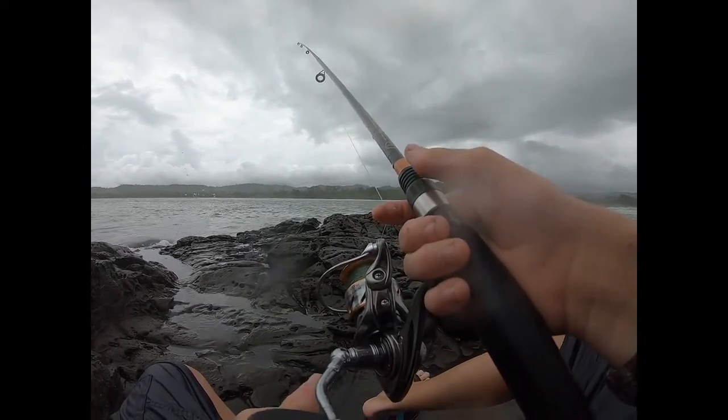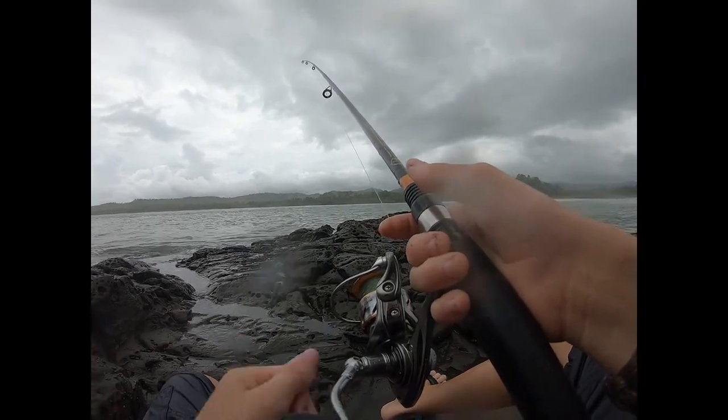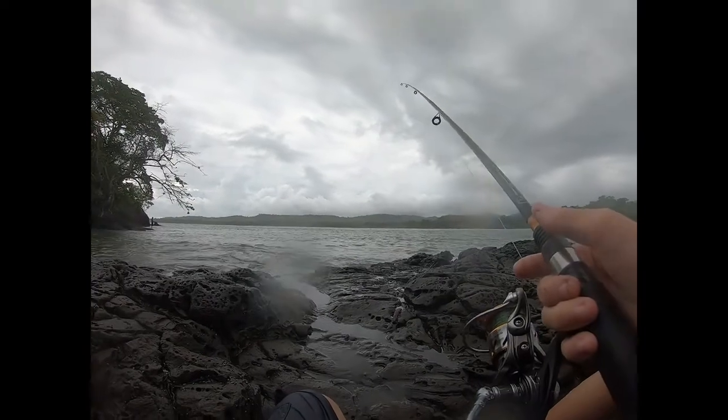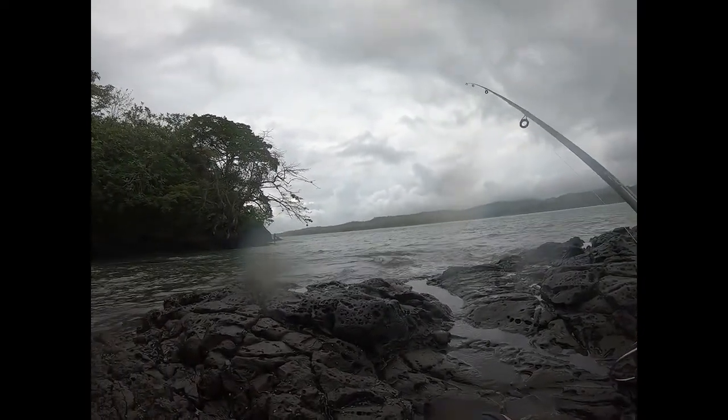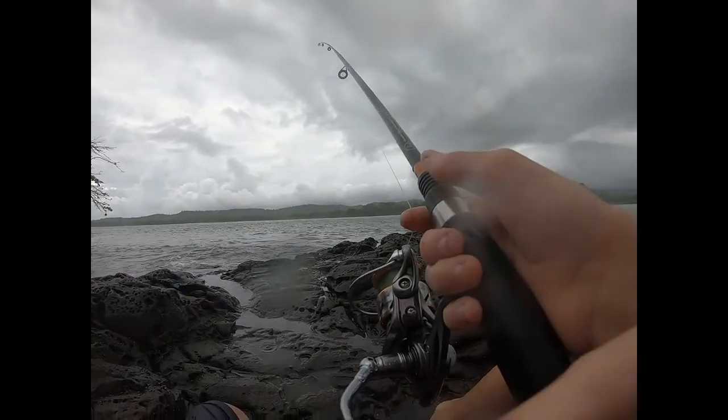So, we're hoping we can get something to hit. My dad said he had something roll at his lure. You can maybe see him over there fishing. Well, let's see if we can hook something.